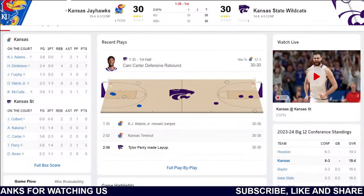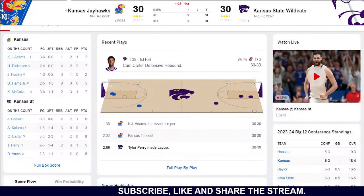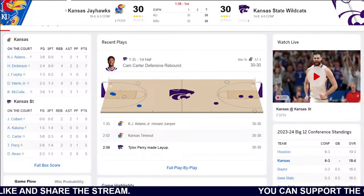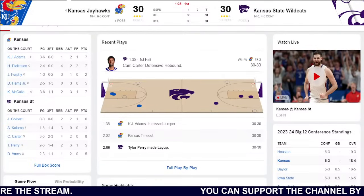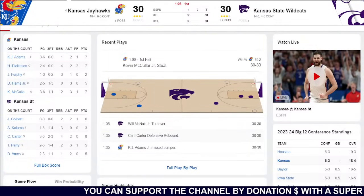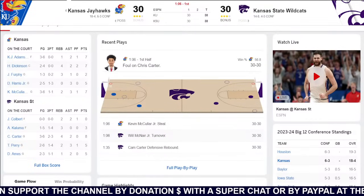Here come the Cats. Here's Tyler Perry on the drive. He'll work again. Bounces it to the far side. Day Ames. K-State with it. Fans quiet at the moment. Here's Kaluma around the top of the circle. Kicks it right. Cam Carter in the corner. Cam with the ball. Off to McNair. Right low block. He'll work against Parker Brown. Spins. Fakes. Kicks it back out. Near steal and a whistle and a foul. This one may go against Cam on the shove.